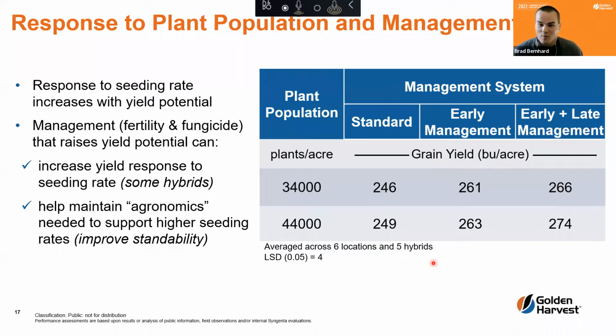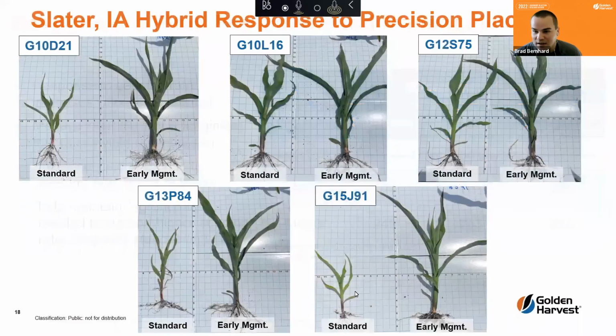So basically everything I've shown so far looks at the average across all the hybrids. So now we're going to start digging into the individual hybrid responses. These pictures here were taken at the Slater, Iowa location this year. Those are the 5 hybrids we were looking at.